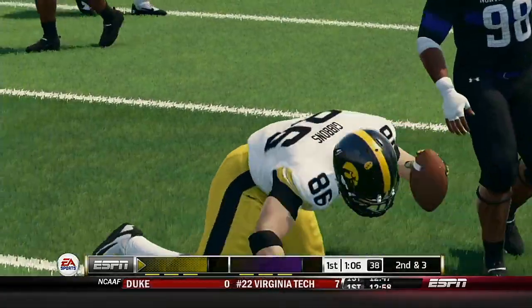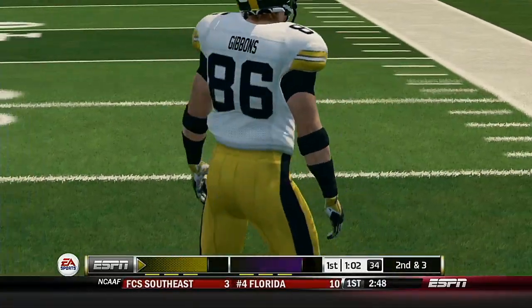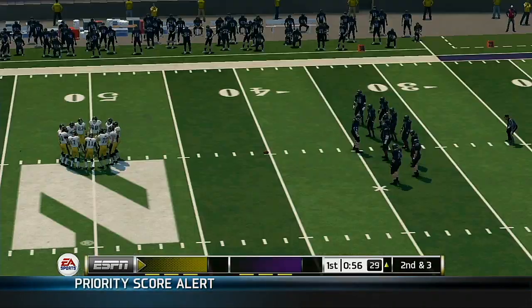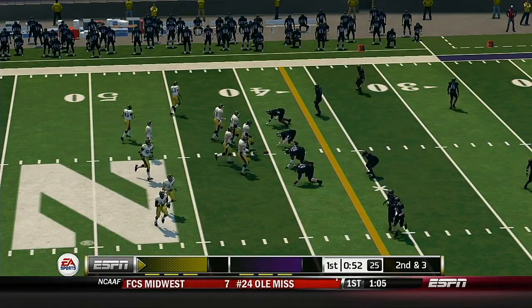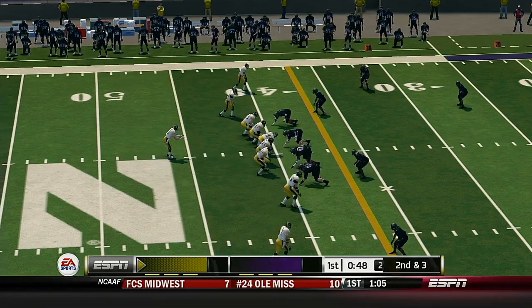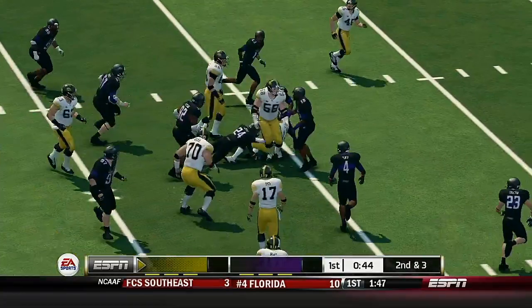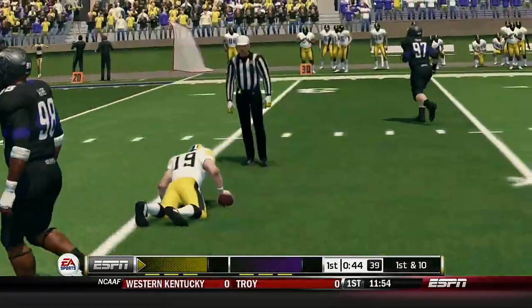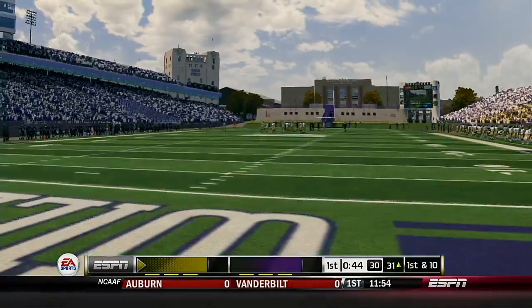Complete. He's hit right away. That'll bring up 2nd and 3. Second down, and they're going to need about 3 yards to pick up the first down. He's tackled around the 31-yard line. First down.